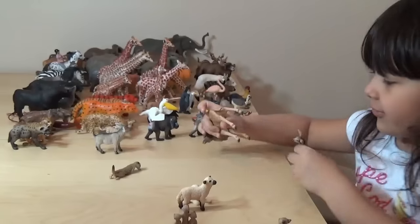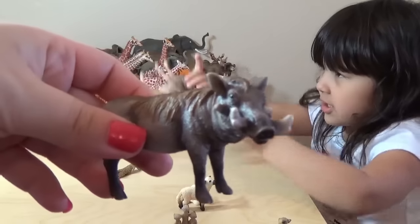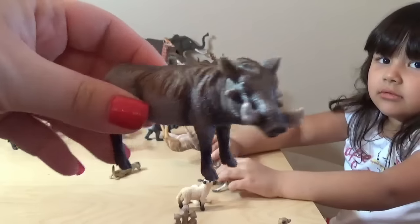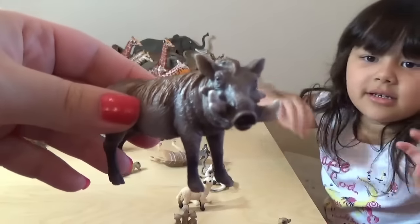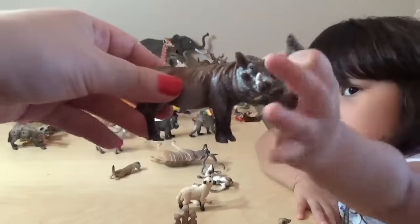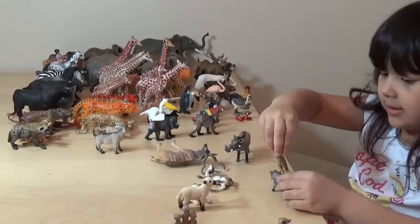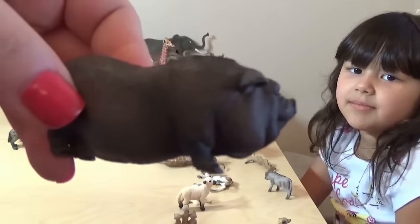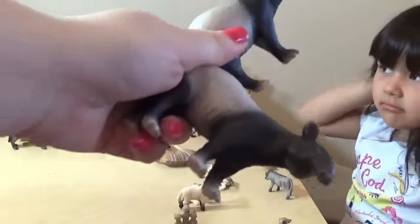Look, they're running, they're playing. Yes. And this is who? You just had a Timon. Who is this? Lily, who is this? Timon. Who is this? Warthog. Warthog, yeah, it's Pumbaa from the Lion King. Daddy and son. Yeah. Timon. That's Potbelly Pig. You're so smart. Tapir. And then we have another one. We have two tapirs.